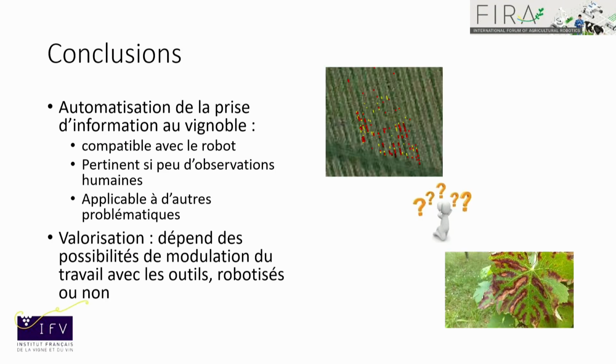So, in conclusion of all that, the automatization is compatible with the vibration of the robot and the speed of the robot. It's not a problem. It's quite pertinent if you haven't got many human interventions. It's a good complement to human observation, and it will be good to apply it to other problematics. You could think about diseases or to provide agronomic information to the vineyard, to the wine grower, and information is very important. And we should be able to modulate the tools and the use of the tools.